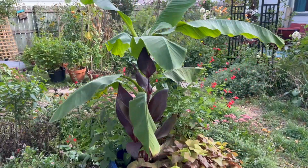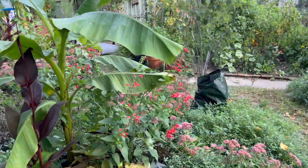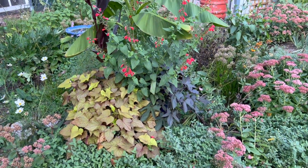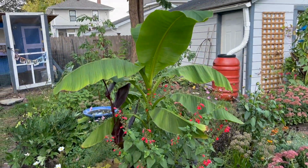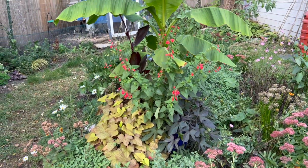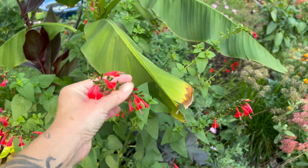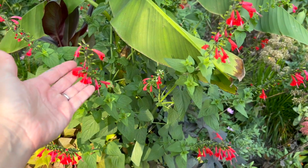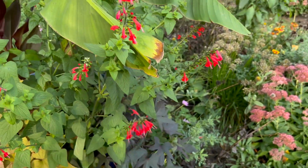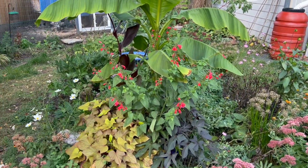And this pot with my banana is doing great. This was a very late in the season container planting, and so I just kind of stuck extra stuff in there, but it looks kind of cool. I'm really happy with that. These are Texas Scarlet Sage, a type of salvia that I got from a seed swap. So this is my first time growing a salvia from seed, and I'm really happy with it. So I will definitely try to save those seeds.